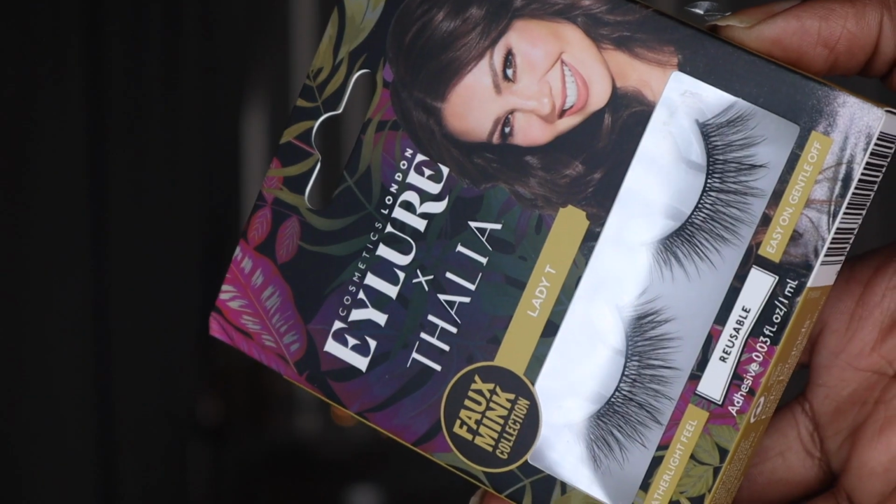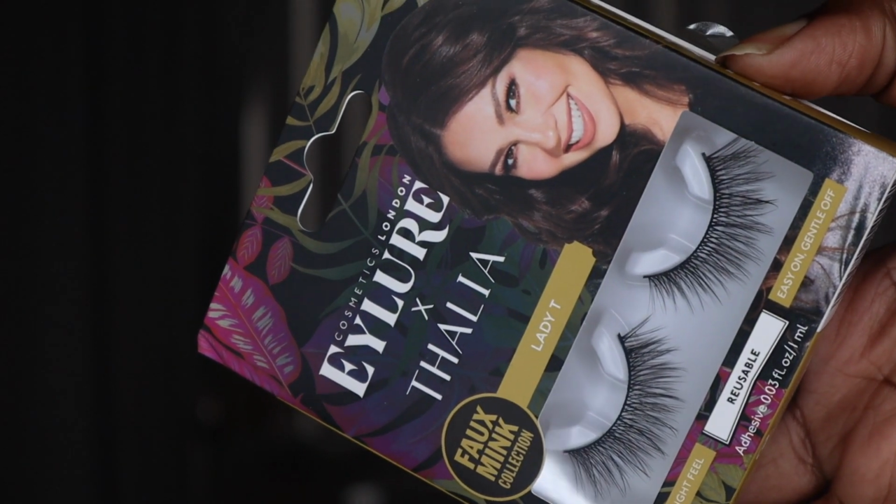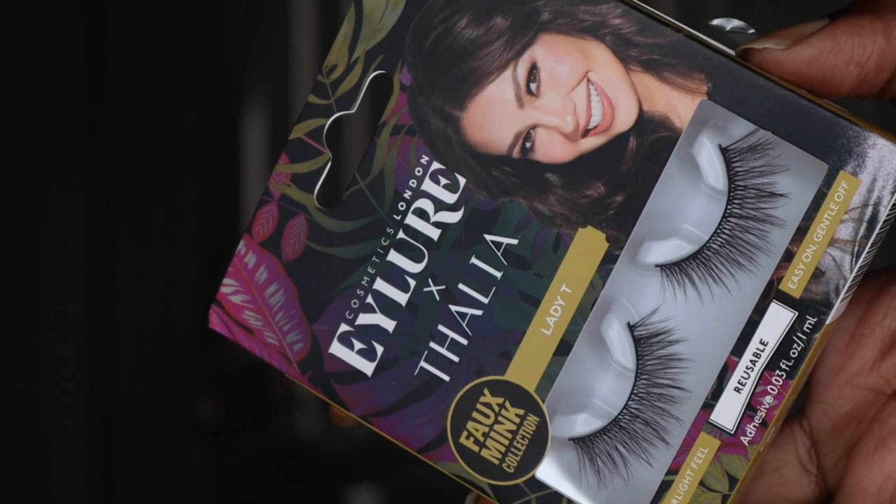You guys, these are worth every penny. And I think it says you can wear them up to 20 to 30 times. They're reusable. And the lash glue that comes in here is amazing. Oh, 15 wears. You get 15 wears. And when I first started wearing fake lashes, I would be afraid of lashes that are this thick, because usually the thicker band lashes are really hard to put on, but the band is not super thick, very flexible, very easy to put on.